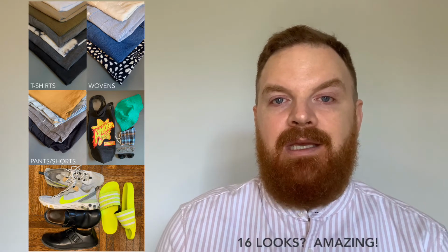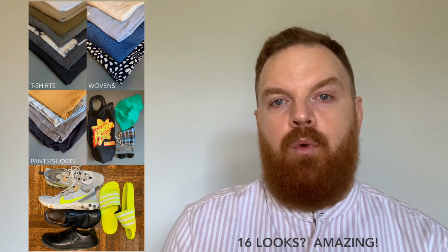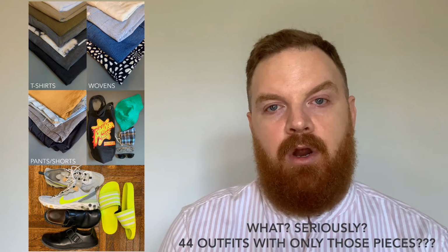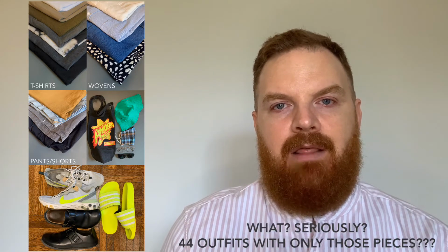So you have 4 shirts and you have 4 shorts or pants, that is 16 possible outfits there. So with your 16 woven looks and your 28 t-shirt looks, you have a total of 44 outfits that you can put together with just those few pieces. The idea here is that you make things simple for yourself.